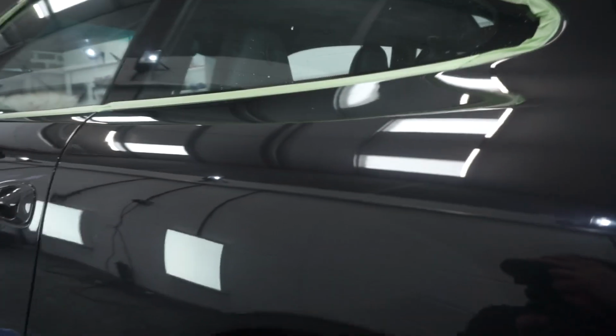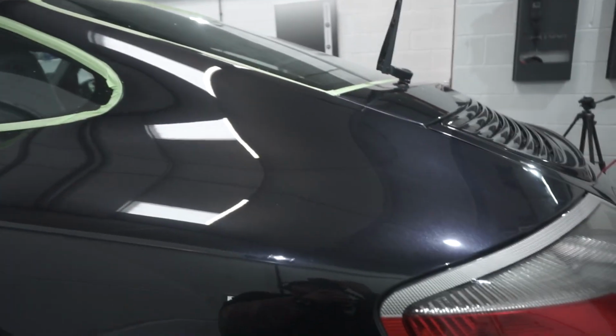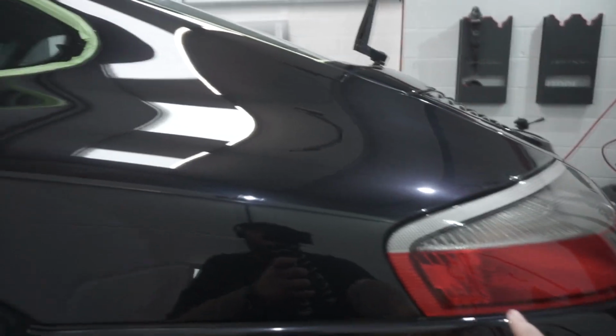But overall, she is starting to take shape. Still got to cut these and the headlights, but we're getting there. There's not much in there at all really anyway. But yeah.